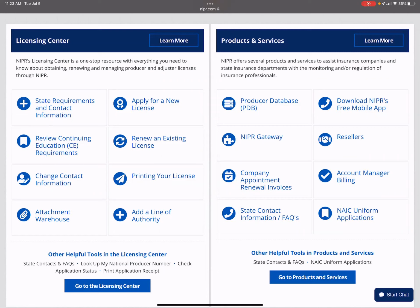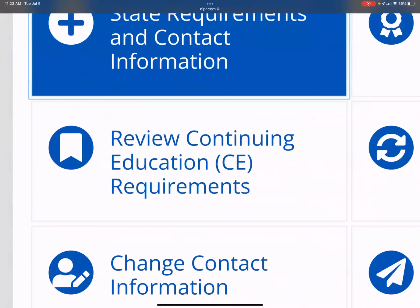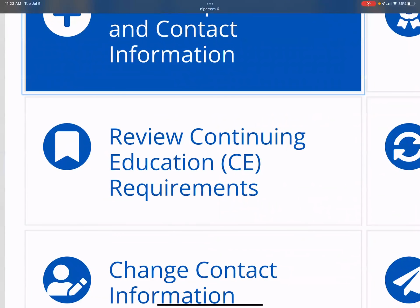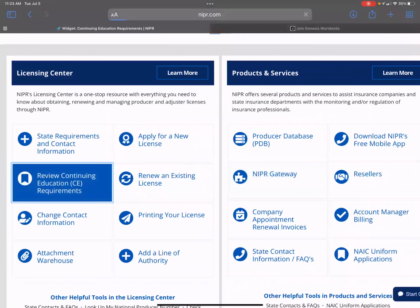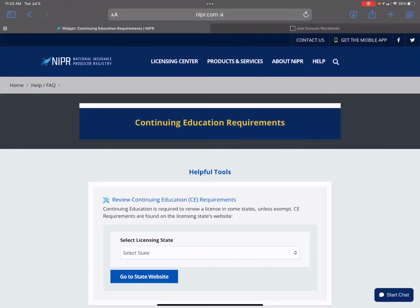You can see there's a ton of windows here to go into. This NIPR website is laid out very well, very simple, in very common language. I'm going to go to this section here, review continuing education CE requirements. Each state will be a little bit different, and each one requires something different. I just clicked on the CE button.